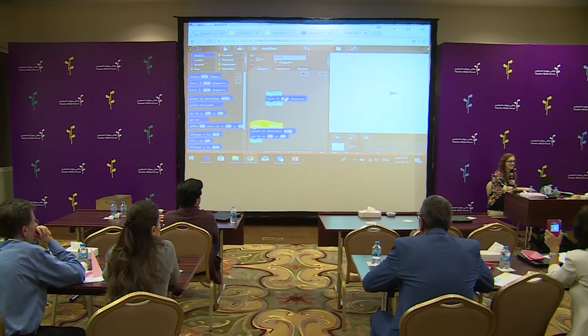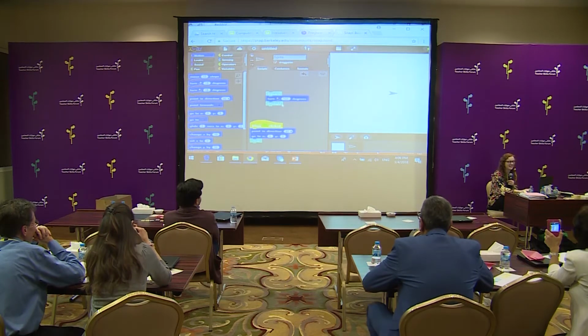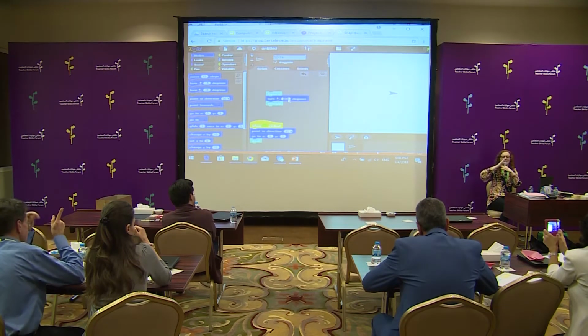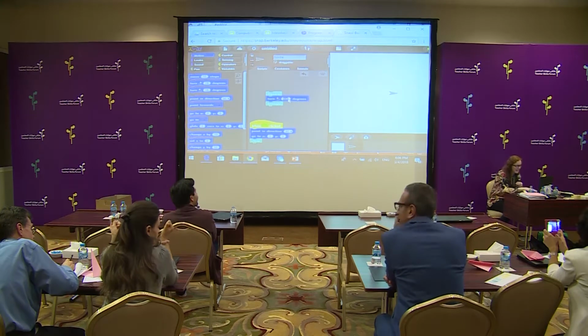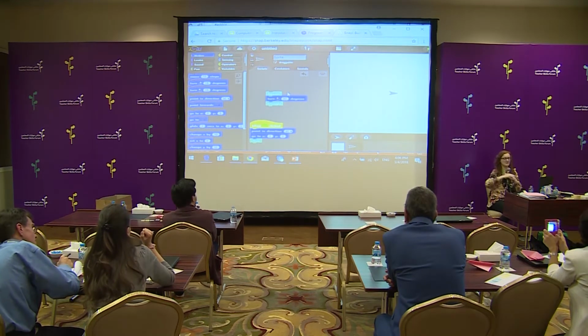120? Not 120? Okay, so now we're trying to get from here to here. Thinking back to what we said about triangles earlier, this time, it's not the exterior angle, it is the interior angle. So this time, it is going to be 60, as you say, because he's going to reposition and back up like that. So let's try that out.